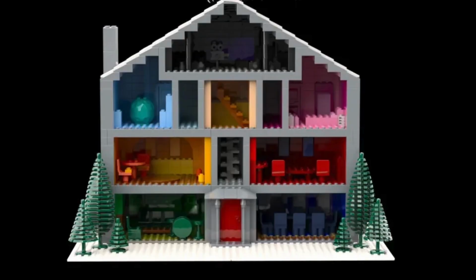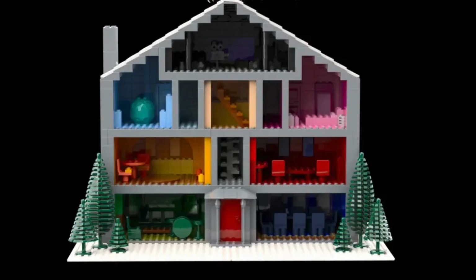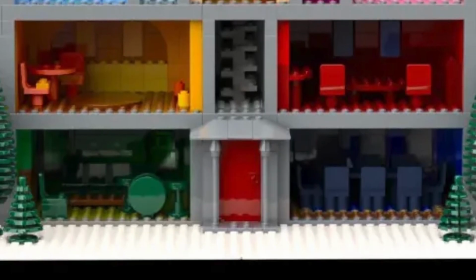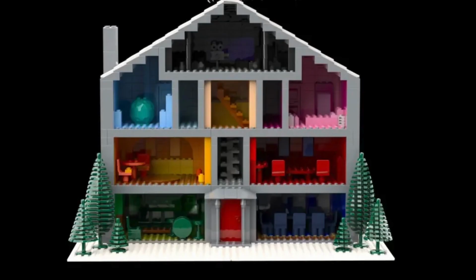Next up in LEGO Ideas news, there were 3 more projects that had 10,000 supporters on the platform, so let's break them down. First up, we've got Lover House, which is based off of the house featured in the Lover music video by Taylor Swift. The build captures the dollhouse-like design with the color-coded rooms. And with so many mega Taylor Swift fans, I know this would be a popular one.